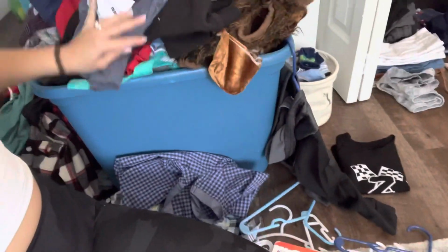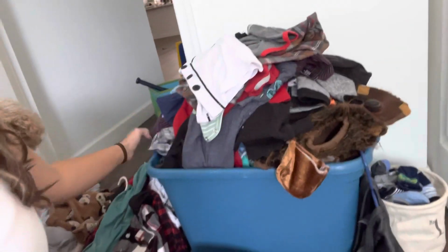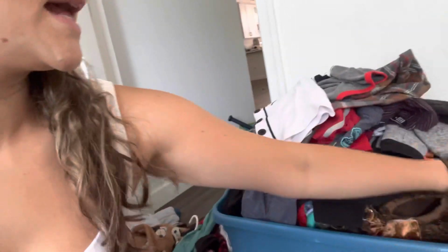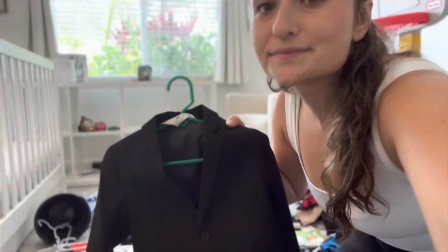So our giveaway pile is full. I still have a few more things I want to go through clothes-wise. And then we're going to take this to the garage to bring to Goodwill and friends.